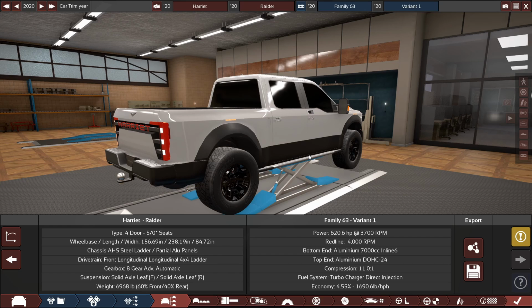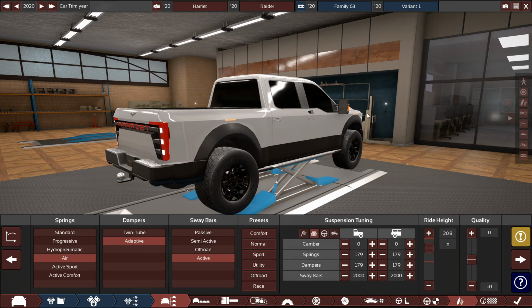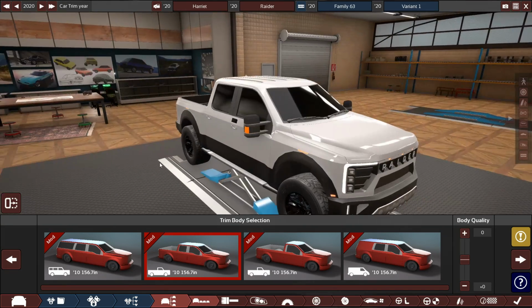I tuned the engine a little bit, tuned the whole car a little bit. We have a premium interior now. I think we have the same air suspension. The engine's got a bit of tune onto it. It's got 620 horse, 1,270 pound-feet of torque. So an absolute ton of power. We're going to hop into BeamNG.